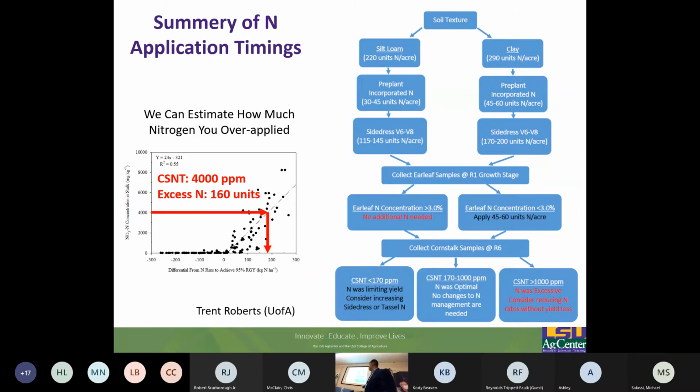If more than 1000 ppm, if this value is 4000 ppm, you actually over fertilized your field by 160 units. So that's another management tool you have in your toolbox at the end of the season. It's not going to help you in that particular season, but the next season you can think about, do I need to cut back 20 or 30 pounds of nitrogen from our nitrogen management program? That's the tool you can use to do that.